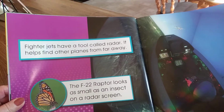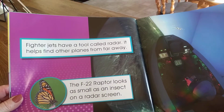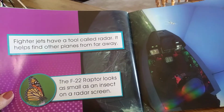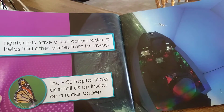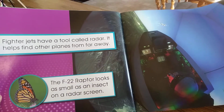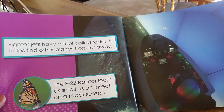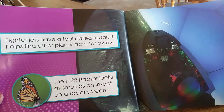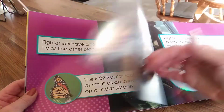Fighter jets have a tool called radar. It helps find other planes from far away. The F-22, and here's a picture of it. The F-22 Raptor looks as small as an insect on a radar screen. So it looks the size of a butterfly when somebody else is trying to find that airplane in the sky.